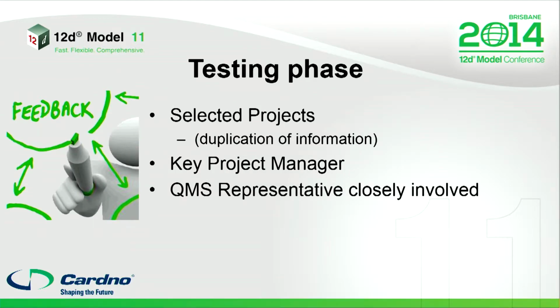So now we had all the nuts and bolts ironed out, it was time to do some testing. Being a project manager, I was heavily involved in some of this work. It was only done on selected projects, and there was an element of duplication, because it's not until you actually use it and get into it that you can see how to refine it and make it better. We had our quality management representative closely involved as well, because again one of our key drivers was the QMS and to get processes sorted so we could make that workflow integrated into Synergy.